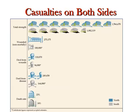Here are your statistics for the end of the war. Total strength, the Union had over 1.5 million soldiers in uniform. The South had a little over 1 million soldiers in uniform. Wounded, the North has almost 300,000 soldiers wounded. The South, about 100,000. Those who died from their wounds, you've got 110,000 for the North, 94,000 for the South.